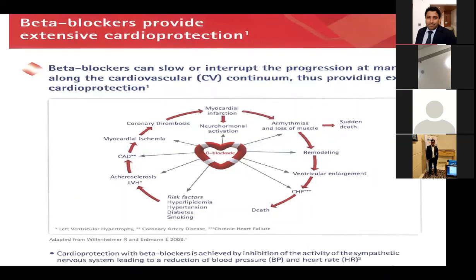So let us look at the extensive cardioprotection capabilities of beta blockers. The beta blockers can slow or interrupt the progression at many points along the cardiovascular continuum, thus providing extensive cardioprotection. So one of the major problems with myocardial heart failure is neurohormonal activation.